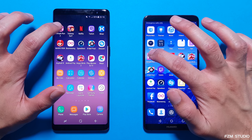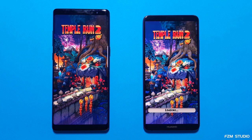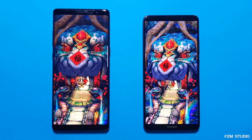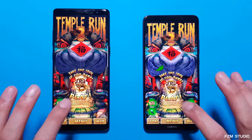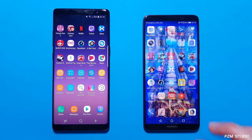and let's go into the first game, Temple Run 2. And the Mate 10 Pro just coming in. Actually, it looked like the Mate 10 Pro was coming in faster, but they've come out exactly the same. Oh, in fact, the Note 8 was a bit quicker. Very interesting. Okay, let's press play. I'll come back to it for the RAM management test. Okay.